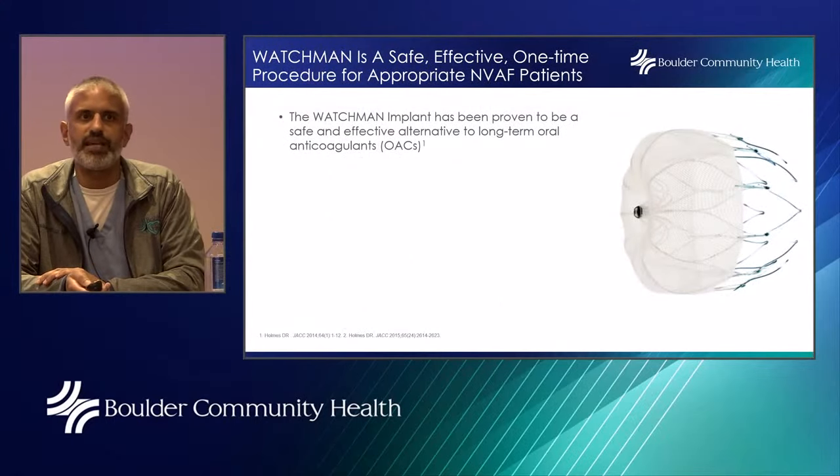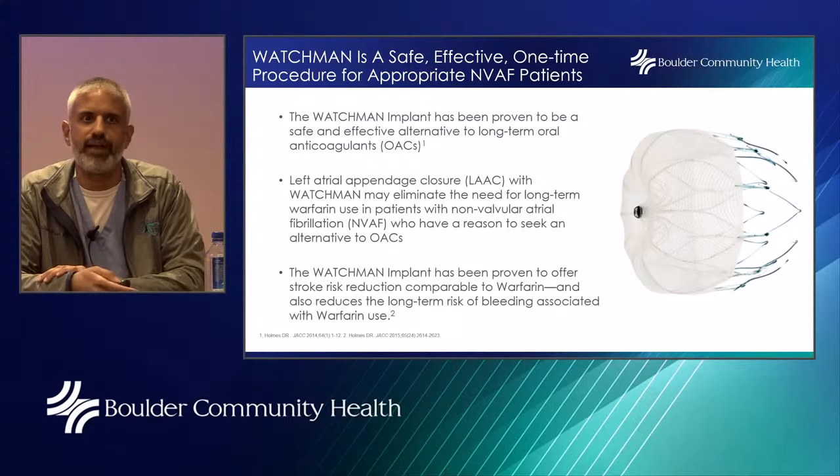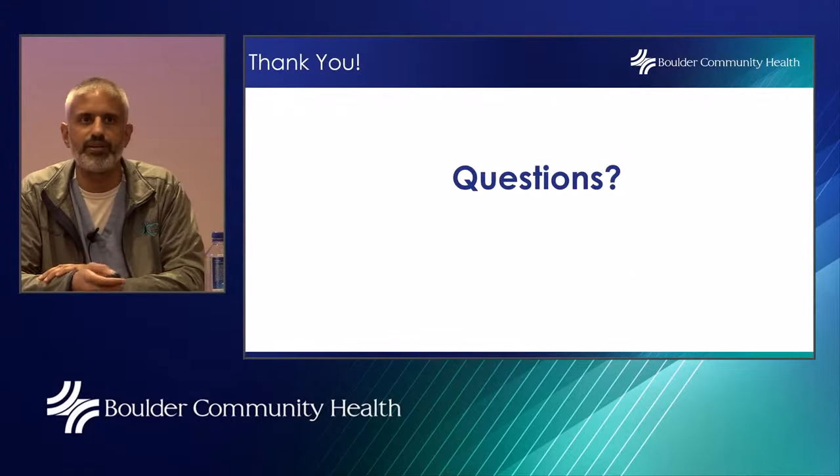So we know it's a safe implant, proven safe and effective, and we do know that it eliminates the need for long-term blood thinners in the right patients. Again, it's proven to offer stroke risk reduction comparable to warfarin and other blood thinners available, and it reduces the long-term risk of bleeding associated with blood thinners. And at this point, we will open the floor up to questions at home.